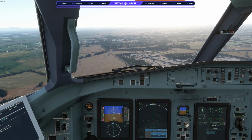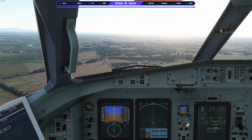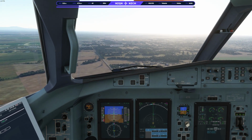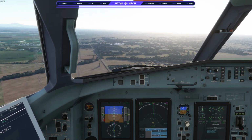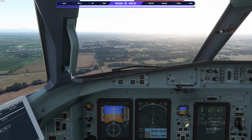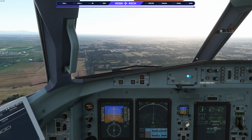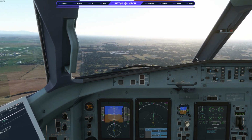I've noticed that if you hit, I have it bound on my yoke, where I hit autopilot disconnect. If you hit that twice, for some reason it reconnects the autopilot. So you just have to hit it once and then wait for the stupid warning to go away. Let's actually turn off our flight director. I'm following that instead of the localizer right now.